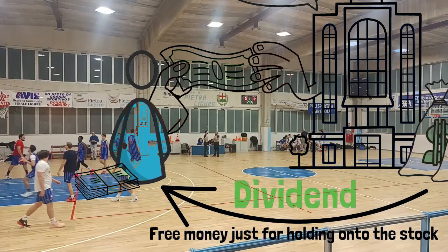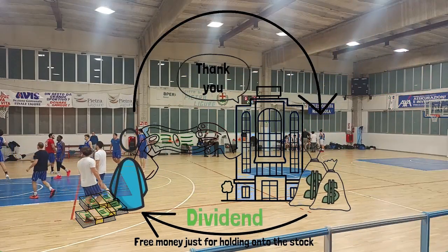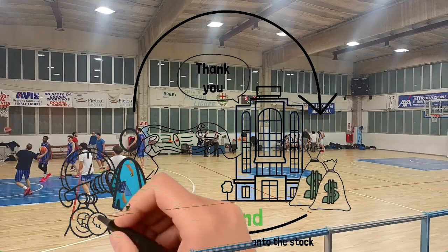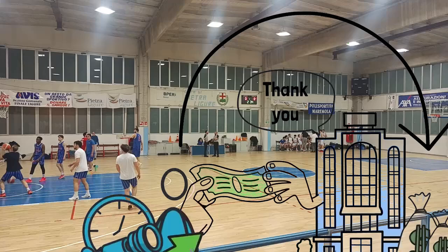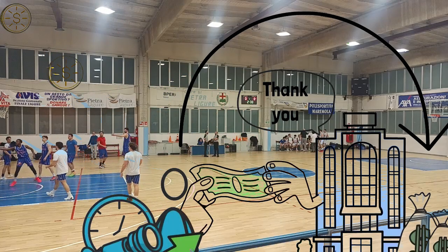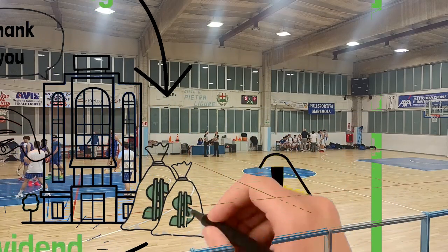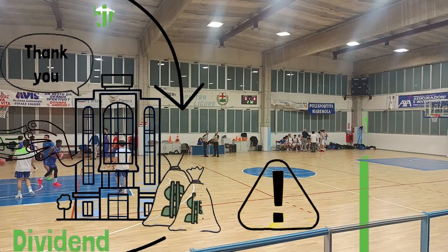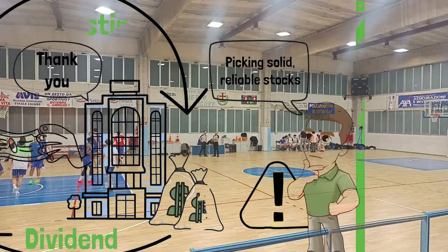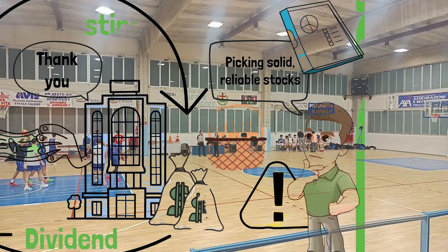But the real magic of dividends isn't just getting those regular payouts, it's about reinvesting them. When you use your dividends to buy more shares, you're boosting your future payouts. It's like a snowball rolling down a hill. It gets bigger and bigger over time. More on that later. Of course, there are a few risks too, like companies cutting their dividends during tough times. That's why we focus on picking solid, reliable stocks. Diversification is key here. You don't want to put all your eggs in one basket, right?